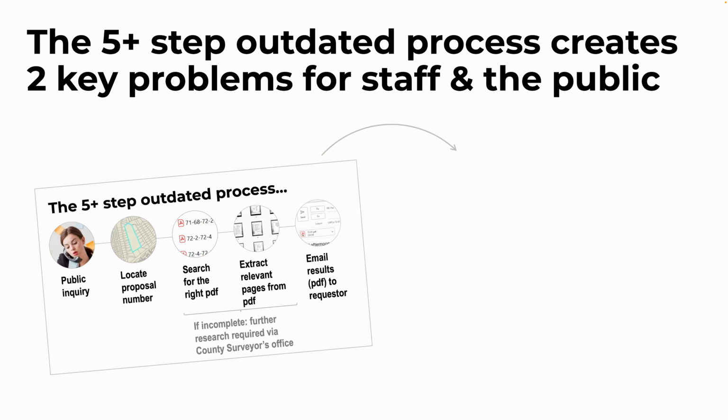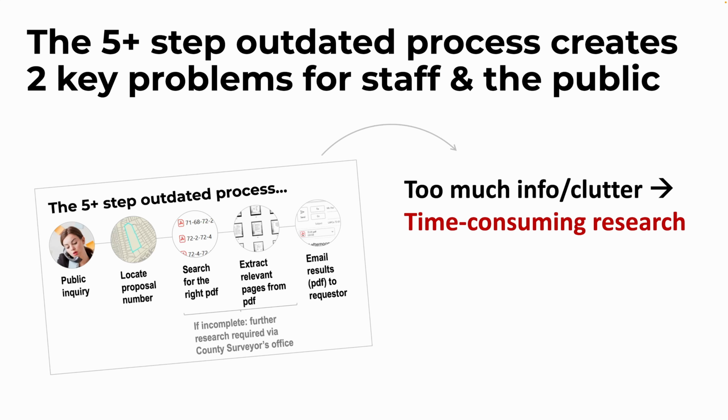slide. And then we can use that slide itself as the visual for the next slide, which is more of a one-to-one replacement for the original. So we've changed the heading from "We can do better" to "This 5-step outdated process creates 2 key problems for staff and the public." And then we're using the outdated process visual as sort of the cause. So we have an arrow pointing to what used to be there before.